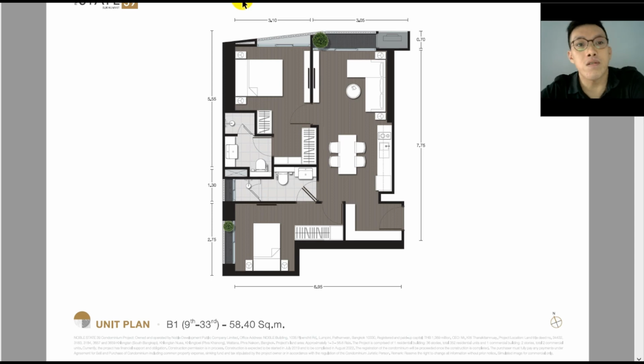Okay, so moving on. Next up, let's first turn it around. We'll just take a quick look at the floor plan and layout, and then before we go to the unit layout, before we go to the floor plan. All right, excuse me.